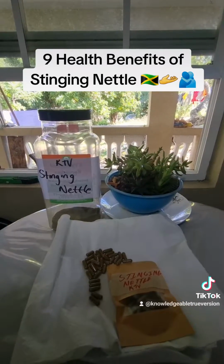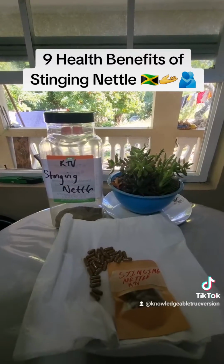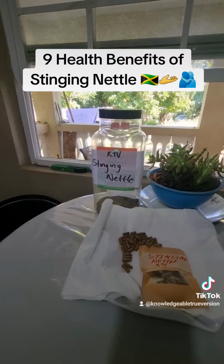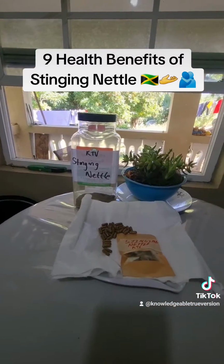It also supports the urinary tract, so it's good for the urinary tract. So people with bladder infection, yes, this can clear things up. And that is it for stinging nettle.